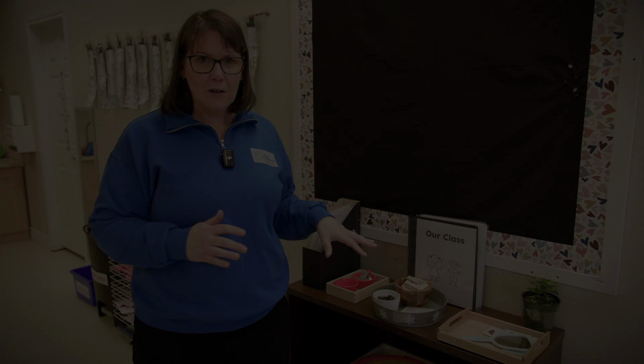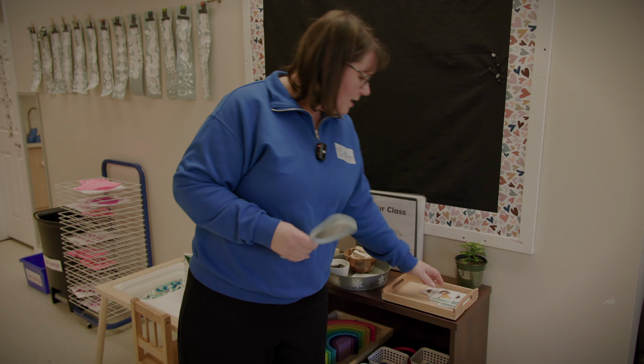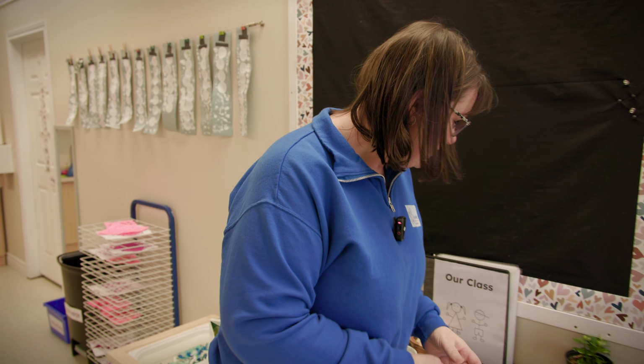In this class, they've also taken that a step farther where they're learning about emotions. You can see that the cards here have different emotions on them. The child can look at the picture, read it, and even look at themselves to see how they're feeling.